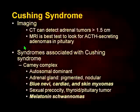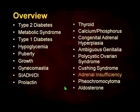Imaging, if you're worried about it, you can do a CT of the adrenal gland or an MRI to look for an adenoma in the pituitary. And there's one syndrome, Carney complex. They have an adrenal gland that is pigmented and nodular. They can have Cushing's. They have blue nevi, cardiac and skin myxomas, and schwannomas, the melanotic schwannomas. I've never seen it. I don't know if that'll be on the test, but it's another syndrome.